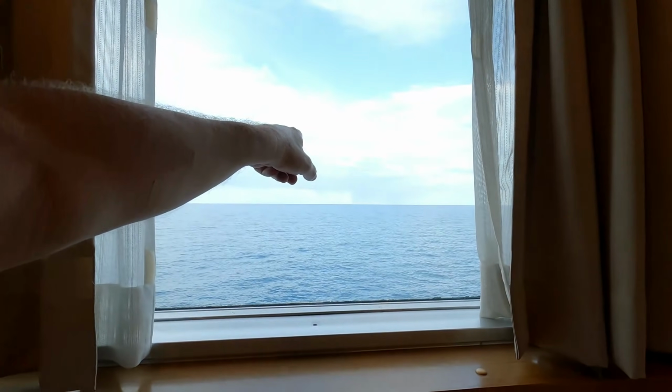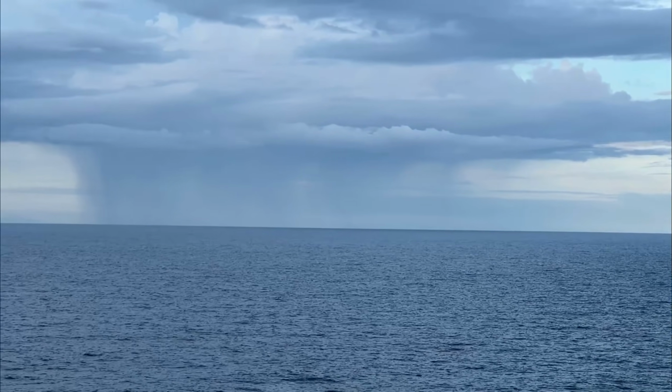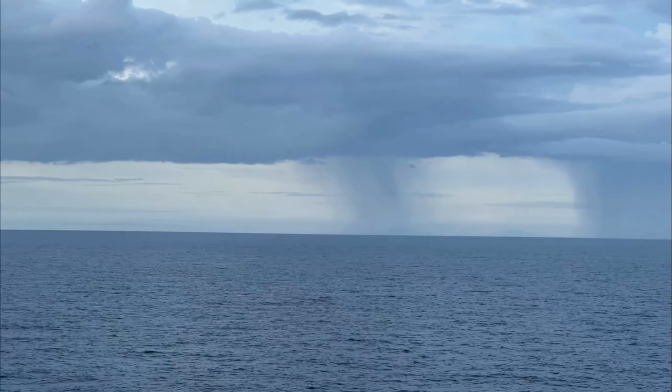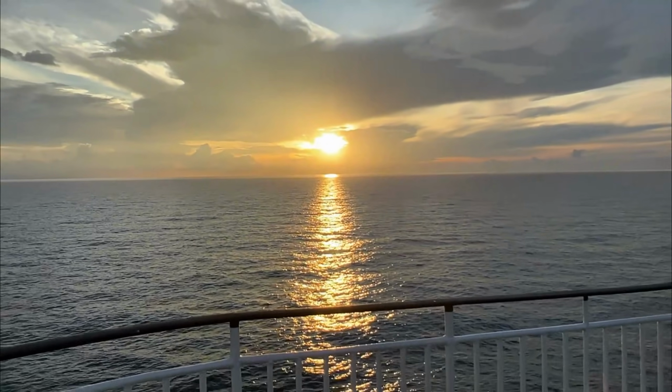I could barely see some land way over here. I saw a rainstorm. I'll show you from out on the deck. But beyond that rainstorm, I could barely see some land. I'm thinking that was Koh Samui. But quiet in the room, bed soft. I slept over 8 hours. I'm gonna try and go get a shower and then meet up with the captain at 10 o'clock for my tour. So that's how we're gonna start today.